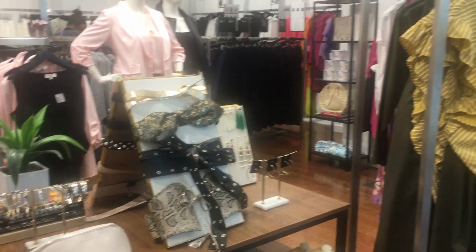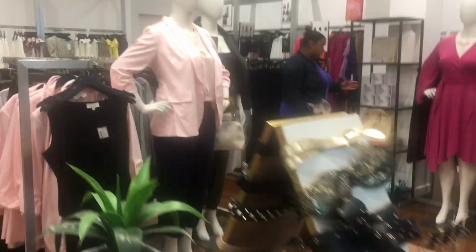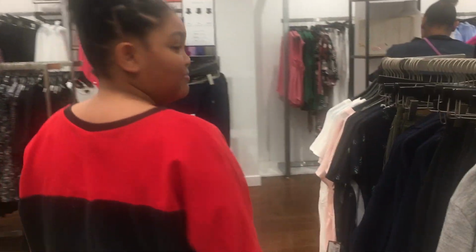Yes, so I'm just looking around the store because it's my first time in the Eloquii store. Here with my bestie and my goddaughter. Gigi, you gonna say hi? Hi.